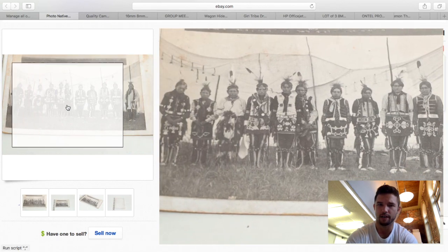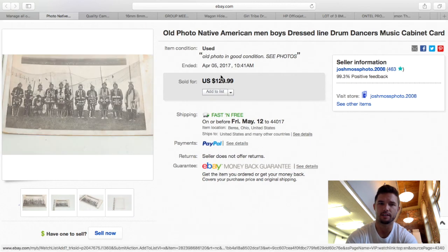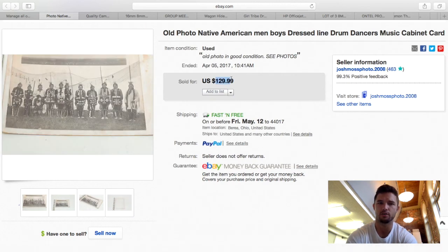This is like a drum line or a dance line. Really interesting photograph. And you can see right here, someone else thought it was too. I priced it at $129.99 and it sold. So someone loved this photograph and it was very interesting.